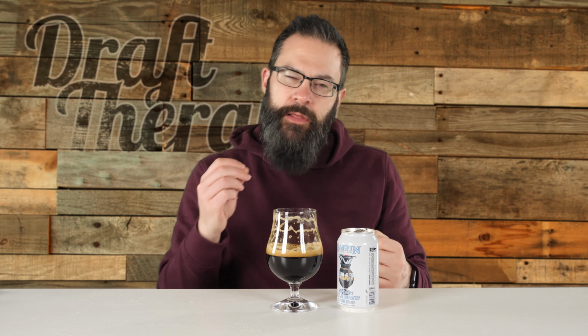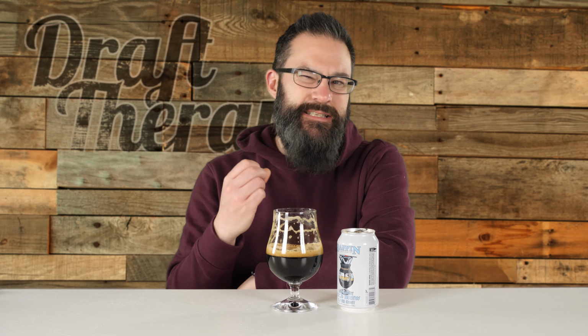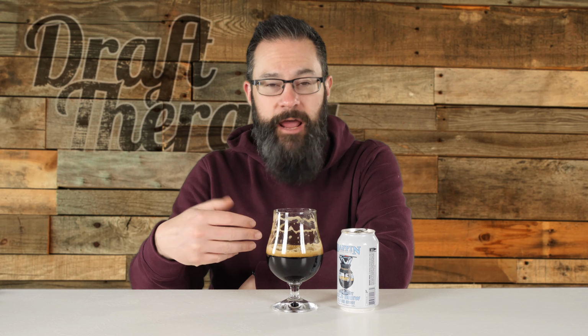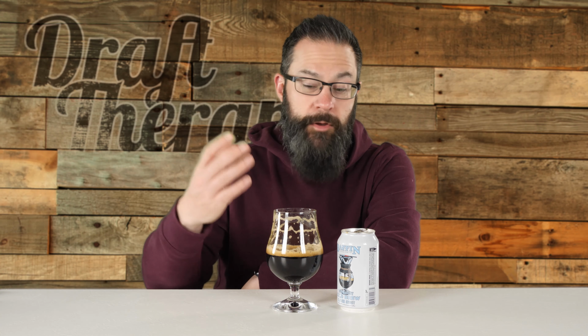Yeah, another really good one from Baffin. I mean, this is 8%. Like I said, it had that little alcohol taste in it, but it's not overwhelming. I could drink this and say to myself, this doesn't taste like a 6%. It doesn't taste like a 6.5%. It definitely feels like it's a little bit higher octane beer, but it's not overwhelming. That alcohol taste is in there, but it's just going to let you know that it's there. It's not anything that's overwhelming or overpowering.